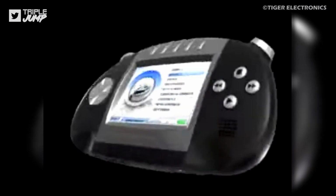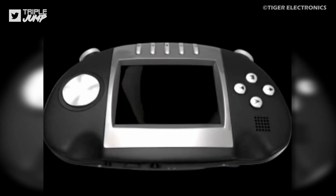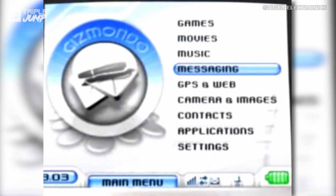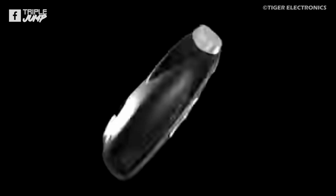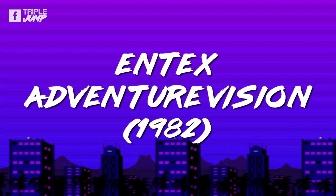For the equivalent of around $300, you could buy a GIZMONDO that periodically served you advertisements. You could purchase a version without ads for the equivalent of around $530. Tiger never activated the ad function though, meaning that anyone who bought the ad-free version essentially flushed an extra $230 down the toilet. The system sold fewer than 25,000 units and the company lost an impressive $382.5 million.